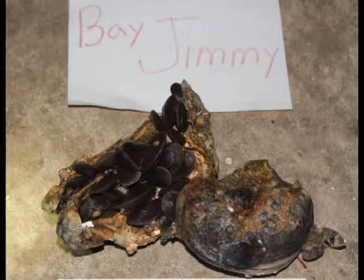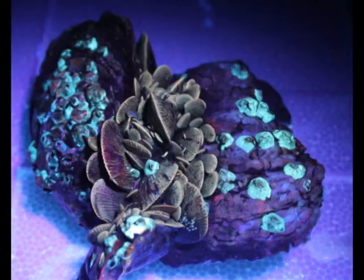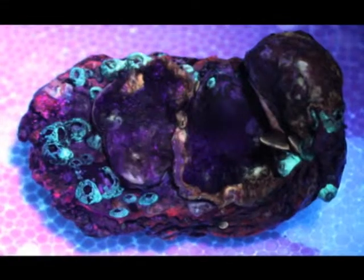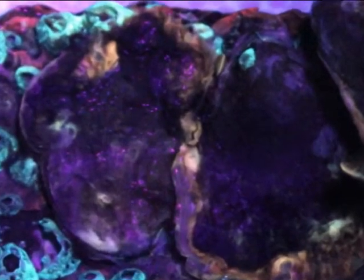Now let's take a quick look at some of these oyster samples that came from Bay Jimmy in August of 2011. Under the UV light you will see that these mussels are glowing as if they have hydrocarbon contamination. Likewise, looks like these oysters may have also picked up some of the hydrocarbons.